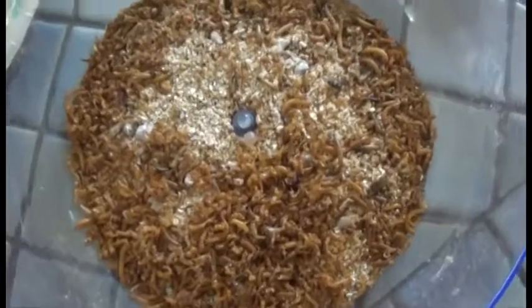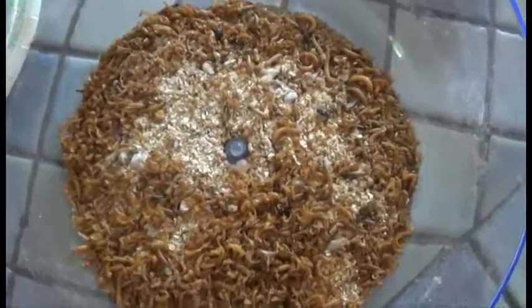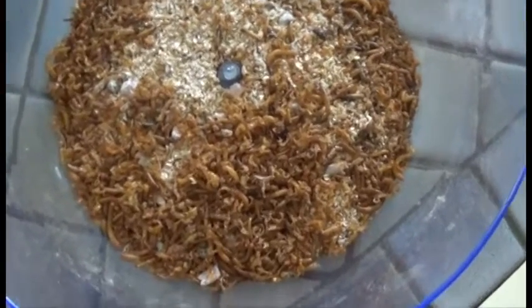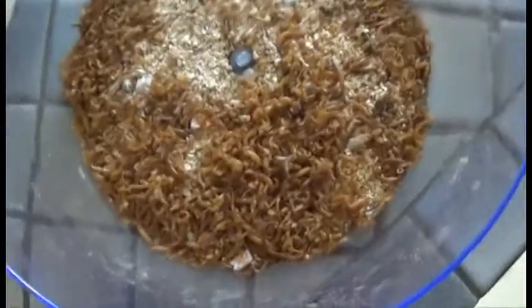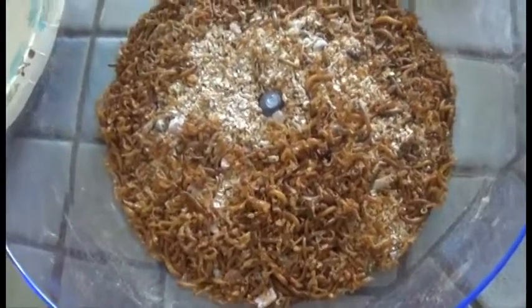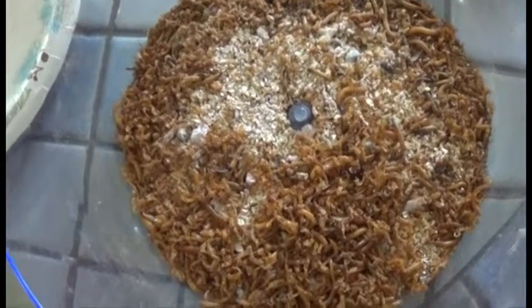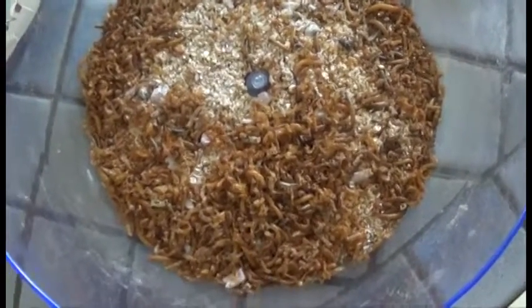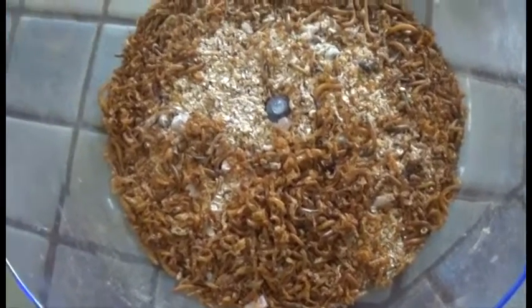Now obviously, if you're just using these for geckos, put the gecko calcium or whatever you're using for a supplement for geckos or lizards in general in with them, and they'll also eat it as well.